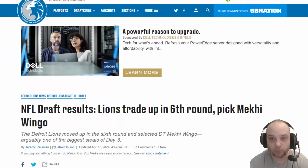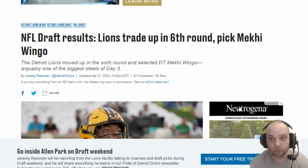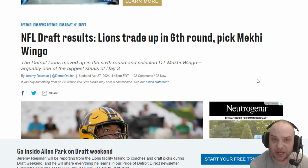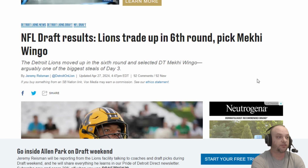This is what we love to see, right? The Detroit Lions getting some players here, and we traded up in the 6th round to pick Mekhi Wingo, interior defensive line. This is going to be the outside for a 3 technique. Yes, he's a light defensive tackle, but he's going to be the guy who's going to rush the passer here if, say, Alim McNeill needs a break. This would be a good person to have in there, opposite of DJ Reader. Same if Levi McNeil's in there.